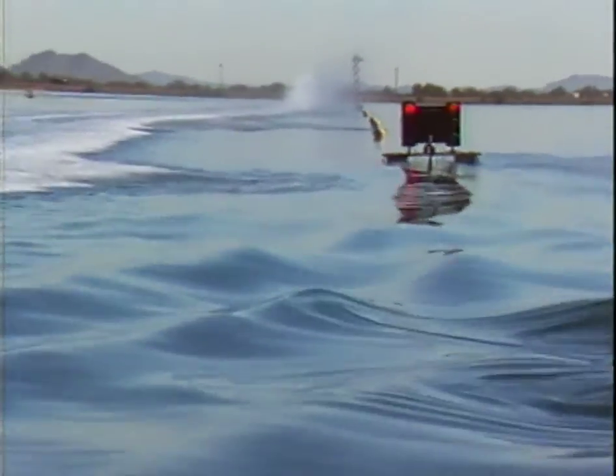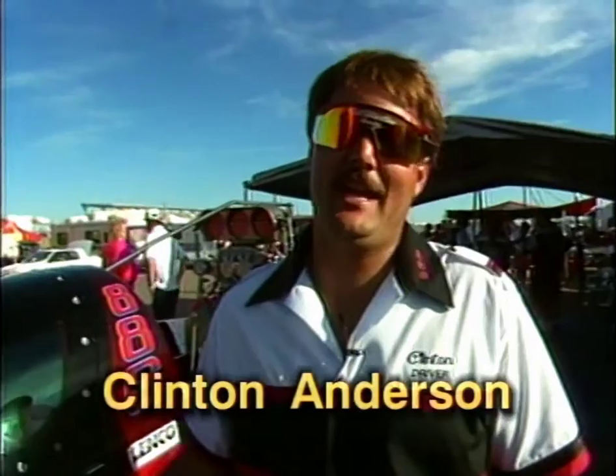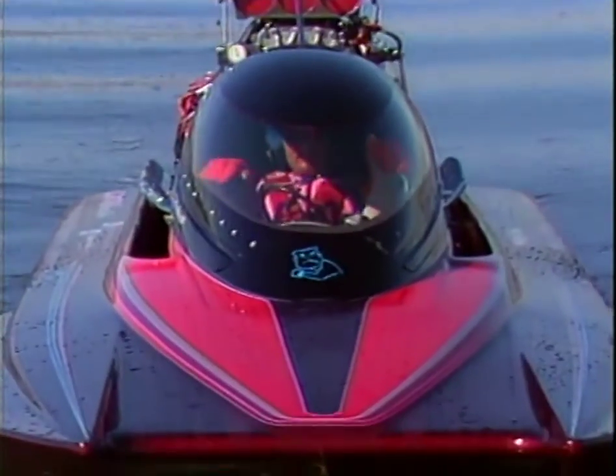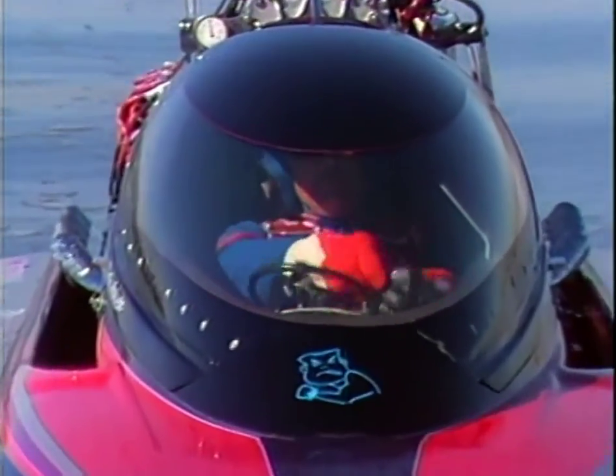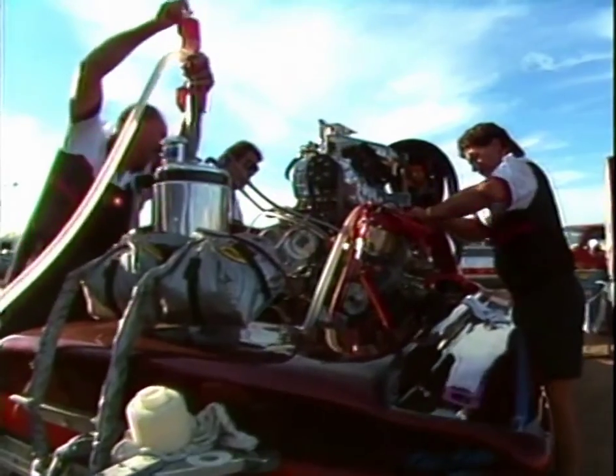There's so many variables involved in drag boat racing. The weather changes, propeller changes, gear changes. You got the driver variable, which is always a problem. It takes a total combination of all those variables to put together a winning team. A tremendous amount of hard work.